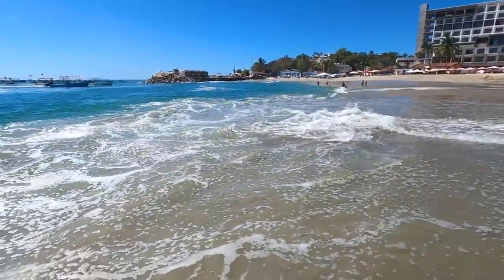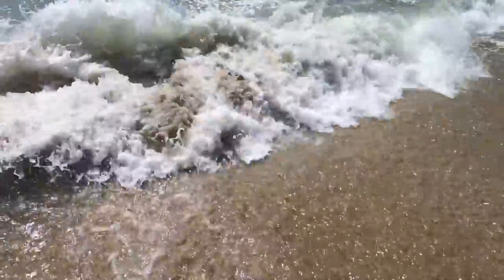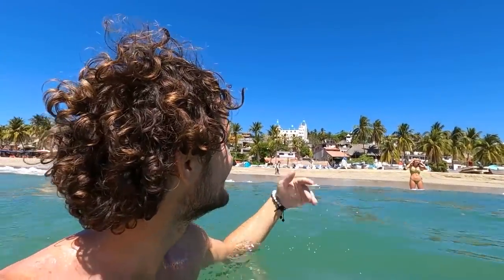No waves here though, really. Only these little ones. Yeah, I already approve of the temperature of the ocean on this side. Only slightly cool, perfect. Come on in.